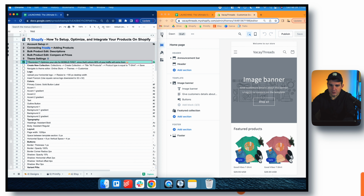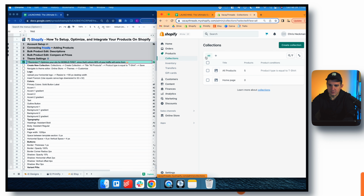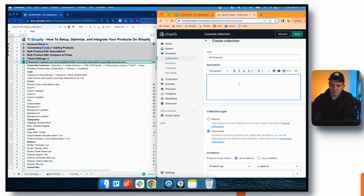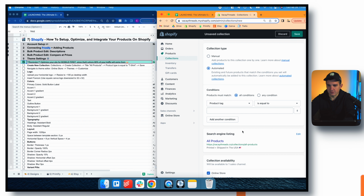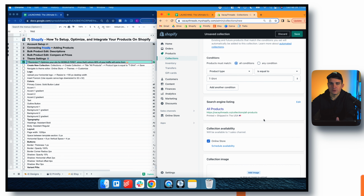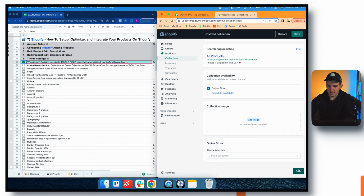And first thing that we're going to do, actually, before we jump into that, is products collections. We're going to create a new product collection. Come up here to create collections, you name it all product, and you can put a little description here, and then down here is where you tell it which products you want to be included in the collection. I'm going to do it by product type equal to t-shirt, because all we have right now is t-shirt. But later on down the road, as you add in canvases and mugs and phone cases and hoodies, sweatshirts, you can create different product collections for each of them. You just go down there and you hit save.